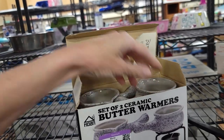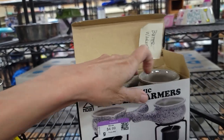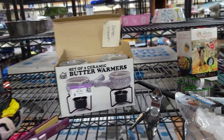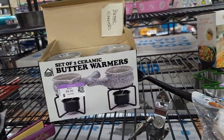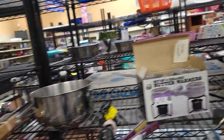Okay, I see what these are now. These are butter thingies, and they put the little warmer underneath, but we can't do the candles anyway. I got the little thing for Noah last week, but now I know what its purpose was. It's to be for butter. It's a cookie cutter.